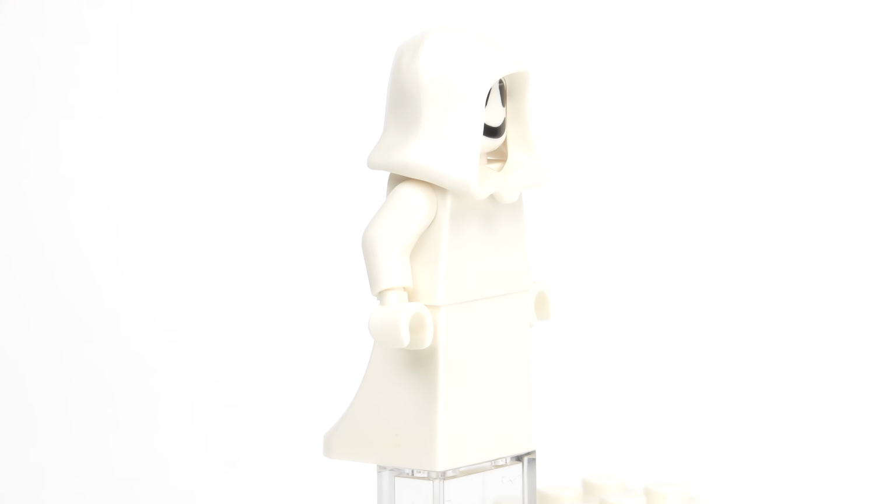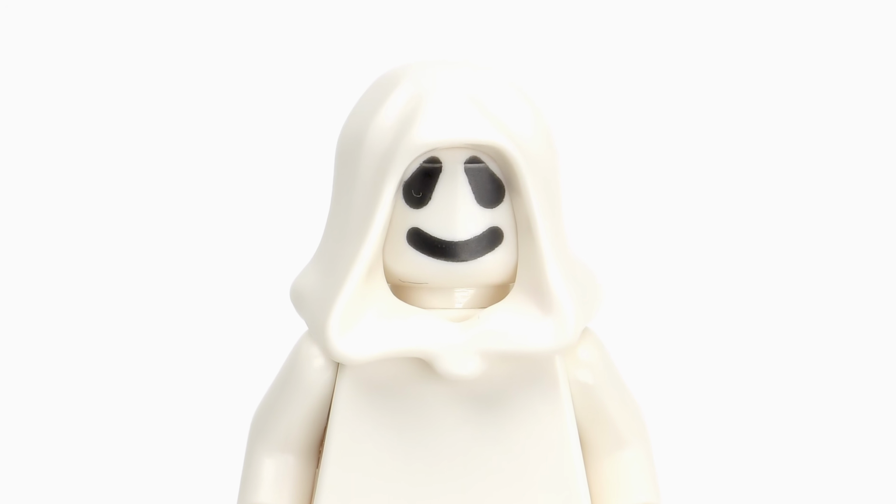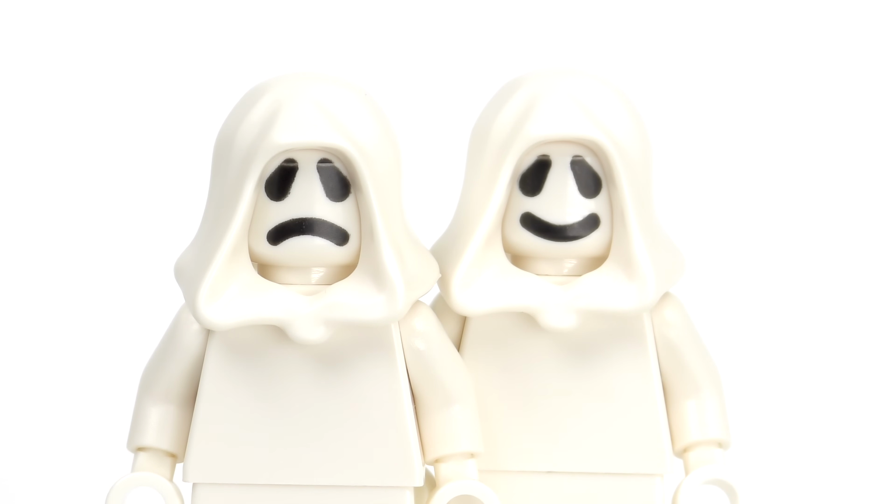We have a pure white robe piece, white torso, and then a somewhat spooky but friendly face. I definitely recognise the smile, but this thing still makes me feel uneasy. The alternate expression looks a lot closer to what I would expect to see on a ghost.